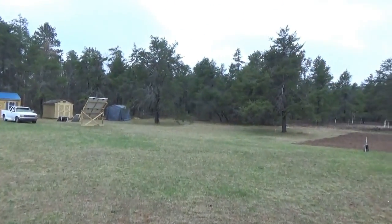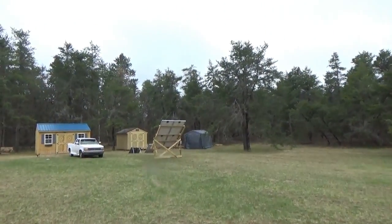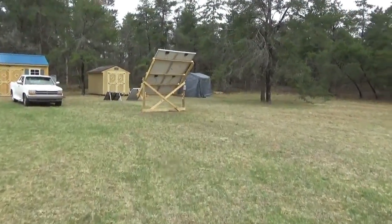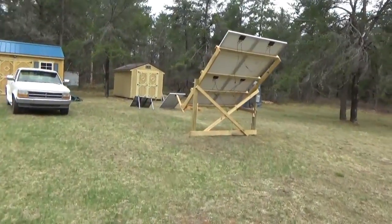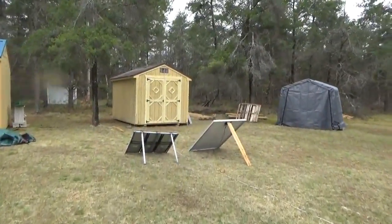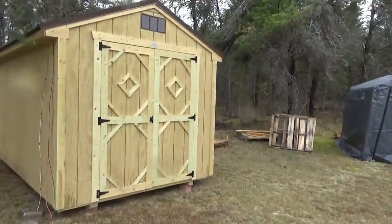Hey guys, been raining all day. I think it's, yeah, it's after 5 p.m. I've been out in the shop working, but just cleaning, sorting electronics components, and just getting things organized and staying out of the rain and the cold. I've got the heat on out here, and I got my lights on, so take you inside and show you what's going on.